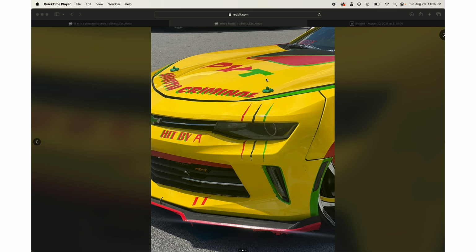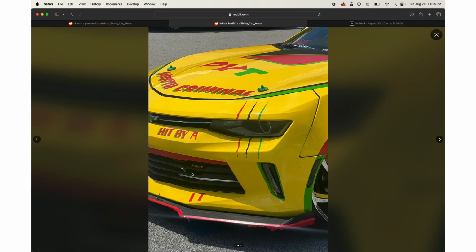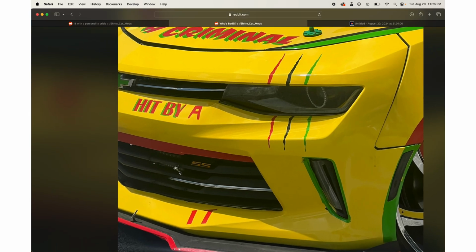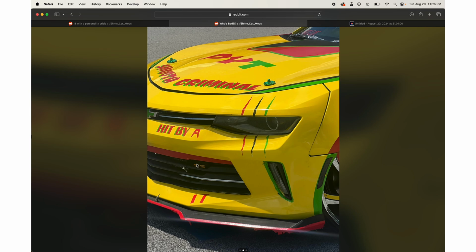If we look at the next photo here, we can tell we got the Chuck E. Cheese branded hood pin emblems that aren't connected to absolutely anything. We have what appears to be front bumper support that isn't connected to absolutely anything. Yeah, you can tell it broke off down there. He couldn't afford to get that fixed yet, so that's just hanging down there in the wind.